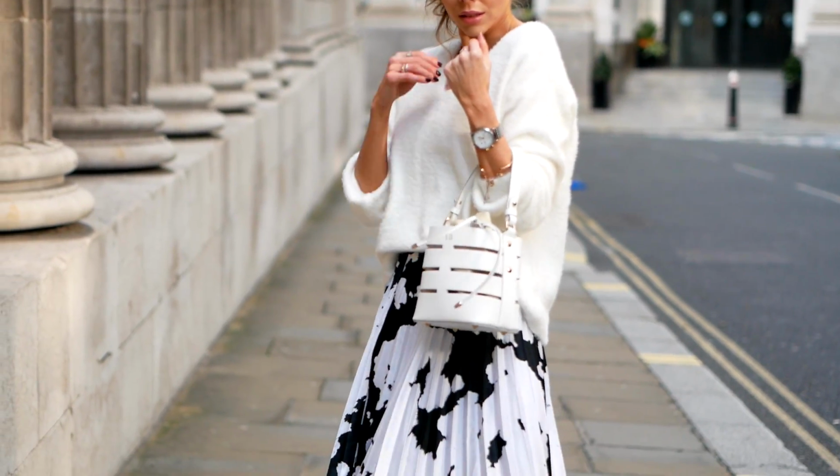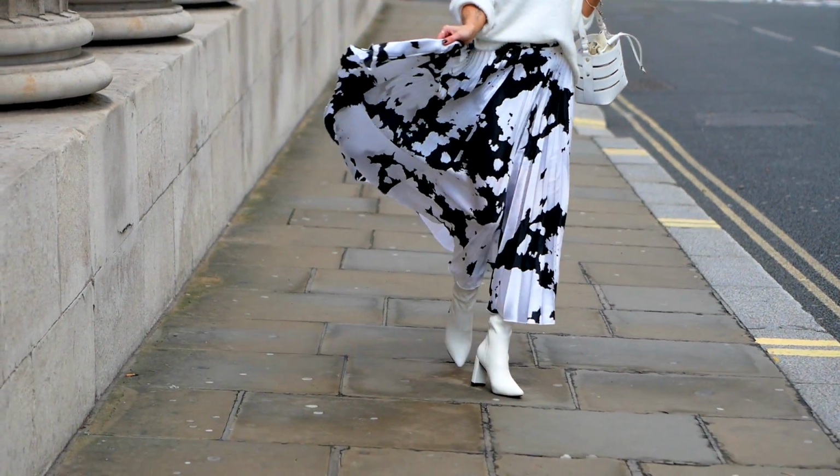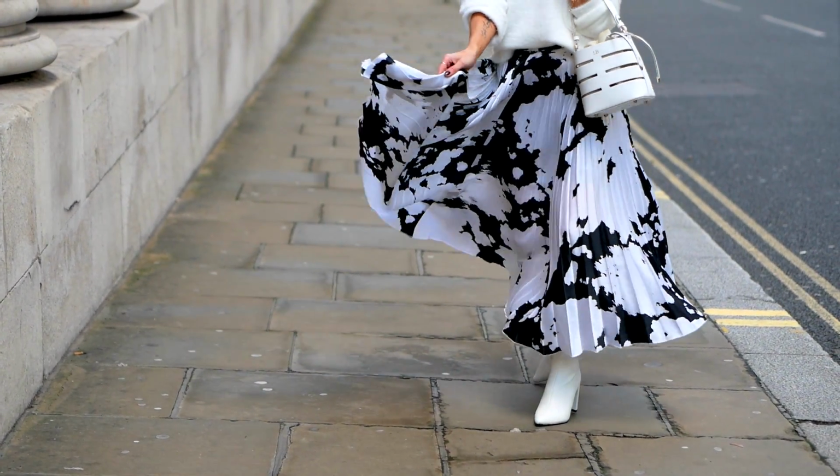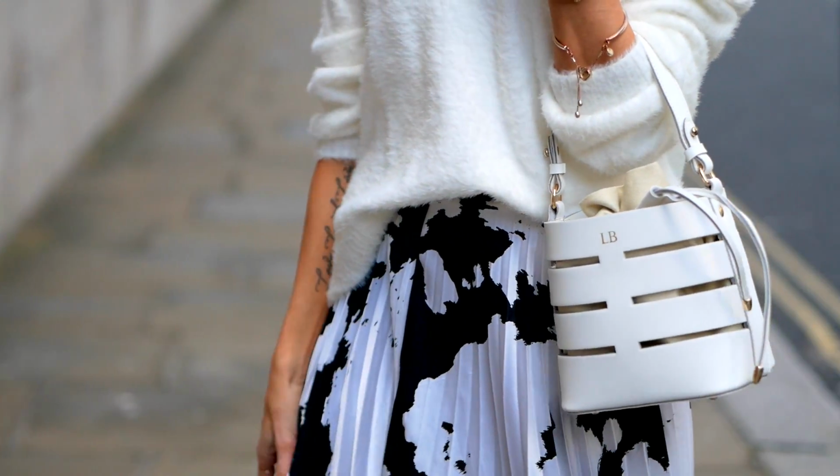So here we have a skirt from H&M. H&M do their skirts beautifully. I always find the most perfect pleated skirts in H&M. So this is a white and black one. I loved how floaty it is. There's always so much material in them.